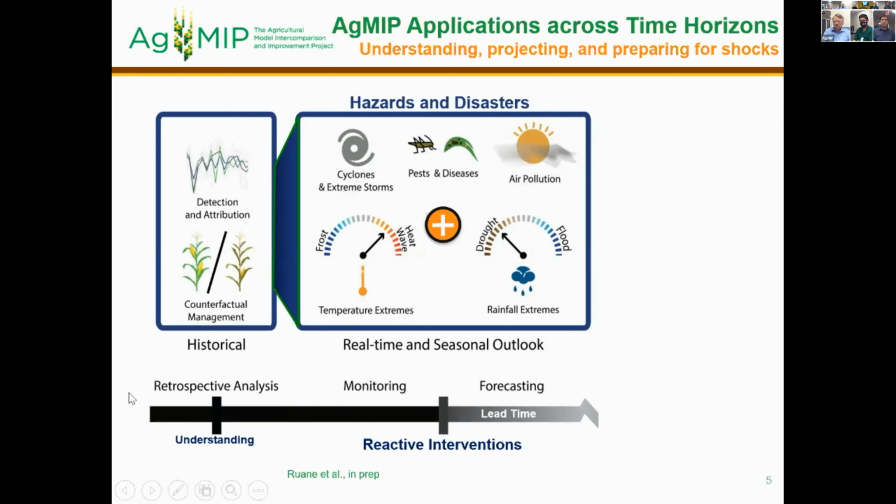Of course, we can take these same models, these same setups, and go backwards in time into retrospective analysis. And I think sometimes this is overlooked, but in the climate community, we found a lot of benefit by doing this, going back and actually trying to detect or attribute what happened in a given good or bad year. That also allows us to use the models to get beyond what really happened and ask counterfactual questions. What if we had planted earlier? What if we had used a different type of seed? This type of retrospective analysis builds understanding.